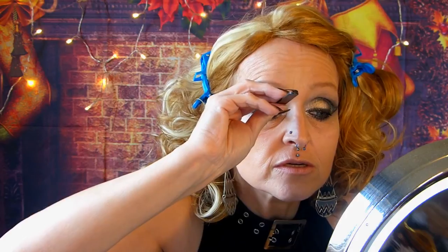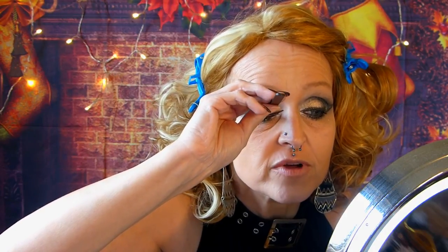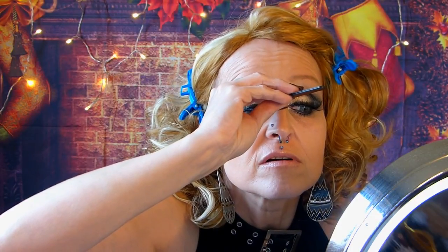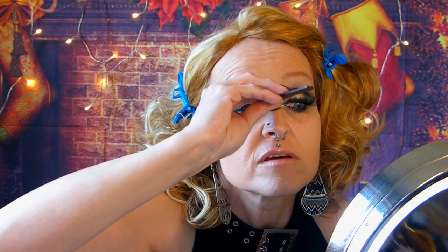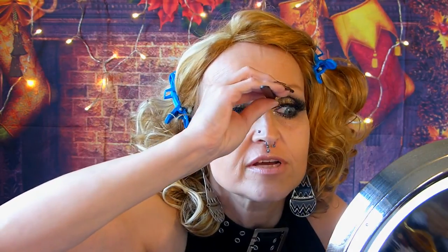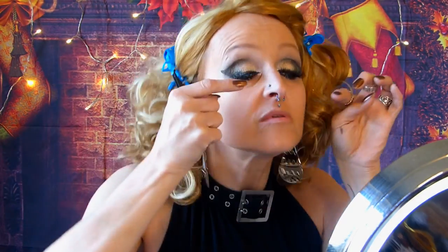And I never used this glue before, so it's new to me, so I don't know how long I have to play with it before it sticks, or does it stick right away. These are very special lashes. They have crossing hairs, so they are handmade, and part of them is in that direction, part of them is in that, so they're all crossed. I'm going to let them dry for a little moment, and then I will place on some mascara. Whoa, they're nice!